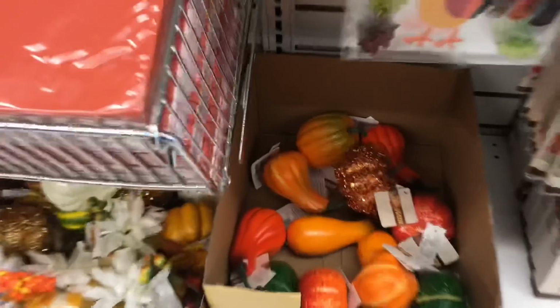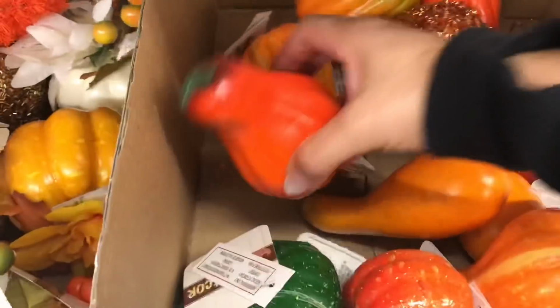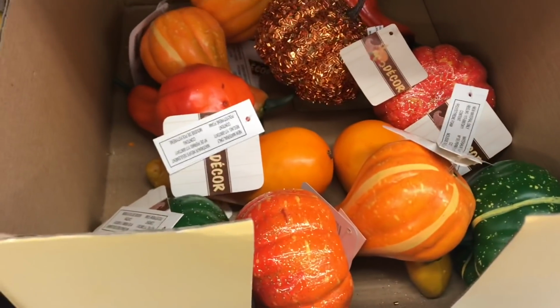Some fall items are still lingering here. I am looking for those orange foam pumpkins. Hopefully they have some.